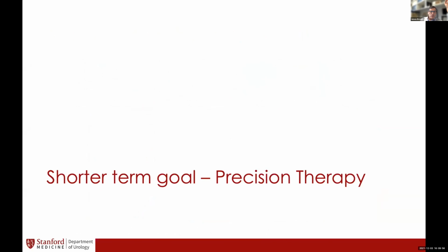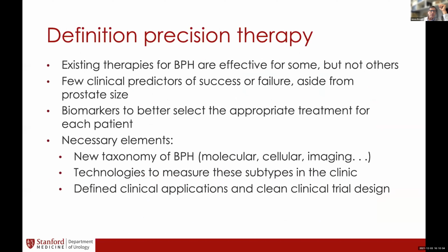So let's switch now to what I think is a shorter-term goal and possibly more achievable, and that is precision therapy. So what is precision therapy? Precision therapy takes what we have. There are good existing therapies for BPH. They work for some men, but not for others.